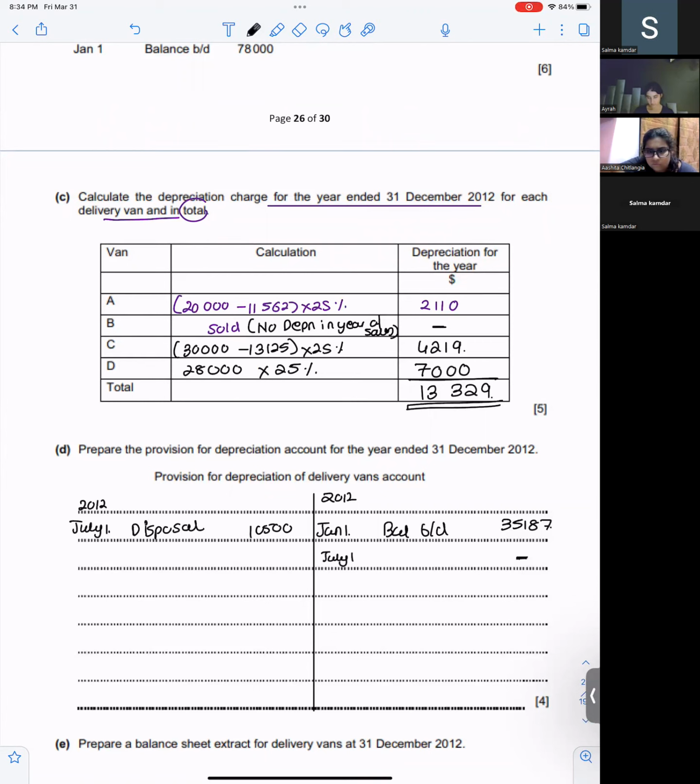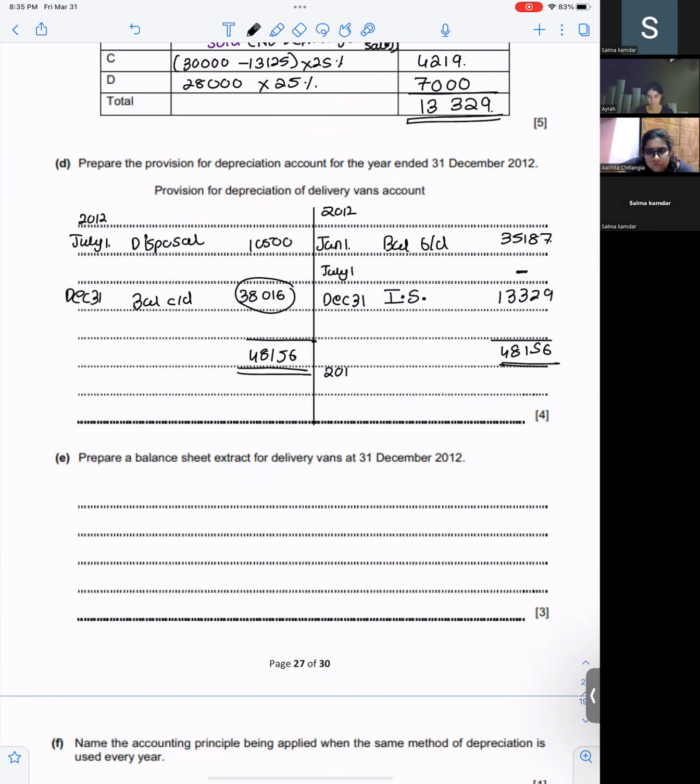And at the end of the year, that is December 31, I will charge depreciation for the current year, 13,329. What is the balance closed down? 38,016 on 1st January 2013. What is the balance brought down? 38,016. Are you with me? Yes, miss.